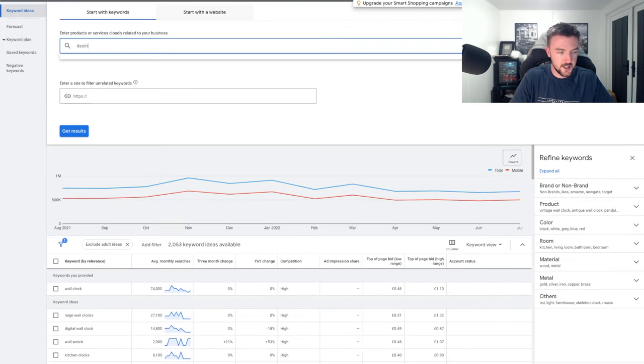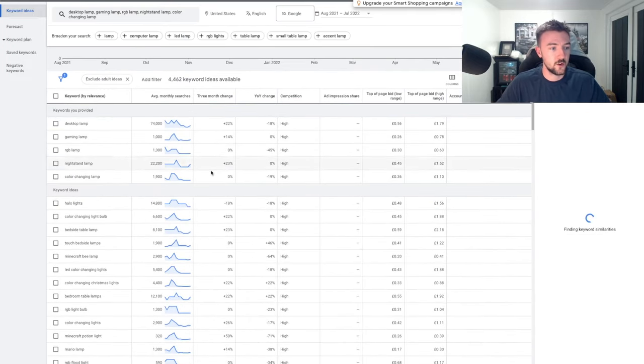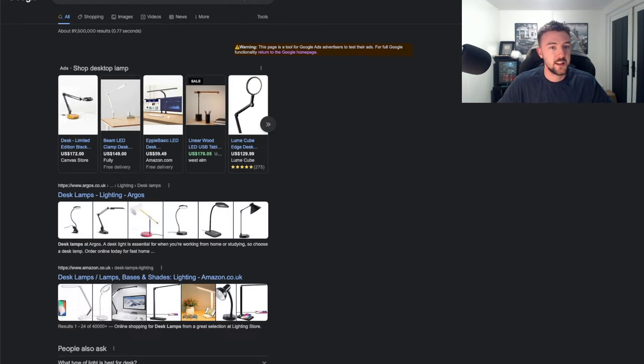So we just go over to keyword planner here and look at desktop lamp. If we do gaming lamp, if we do RGB lamp, we'll do nightstand lamp, and then we'll do color changing lamp. We'll see what these search terms pull up, and then we'll go and quickly check them on Google. You can see desktop lamp, again, 75,000 a month, very similar to the wall clock.